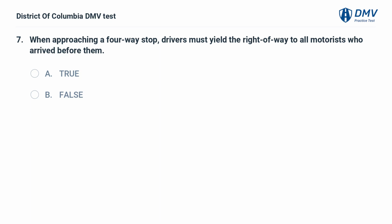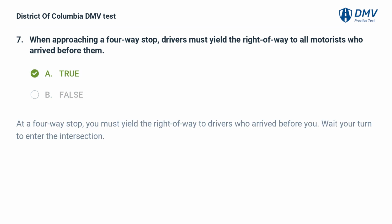When approaching a four-way stop, drivers must yield the right of way to all motorists who arrived before them. A. True. B. False. A. True. At a four-way stop, you must yield the right of way to drivers who arrived before you. Wait your turn to enter the intersection.